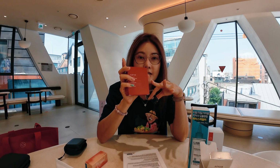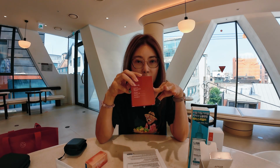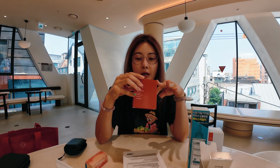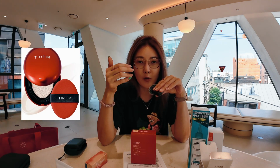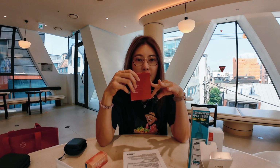So I got this. This is their most famous cushion, and it just gives you such a nice finish, and it's also moisturizing. I always go for this specific cushion when I'm in Korea. I got the 17N vanilla, but of course when you go there, someone will help you find the right color that matches your face. It provides you with the SPF 40, so you don't have to worry about extra sun care. I mean, I always add another layer of sunscreen, but it gives you that protection, and it really hides blemishes, pores. It does a really good job.